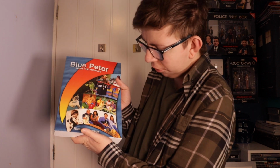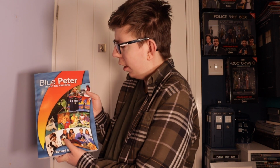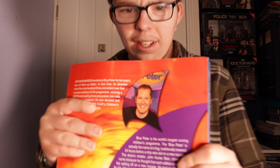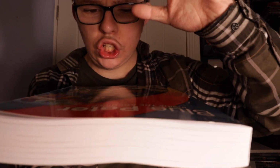Well, here it is. It's by Richard Marson, who I interviewed last year. It's called Blue Peter, Inside the Archive. Now, my main gripe about this, before we get any further, is that it's paperback. I prefer hardback, because I don't know if you can see very well, but I don't like how it becomes all wonky. So that's my only gripe about this to begin with.